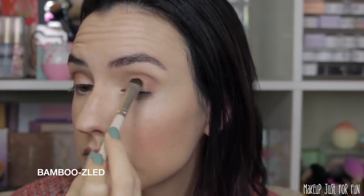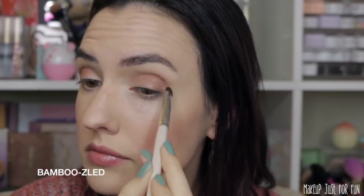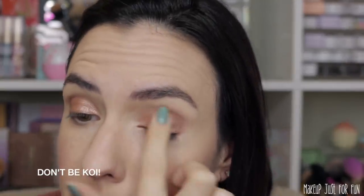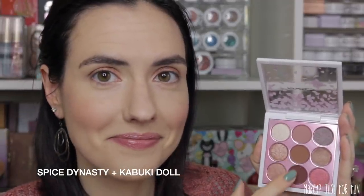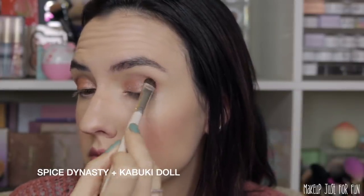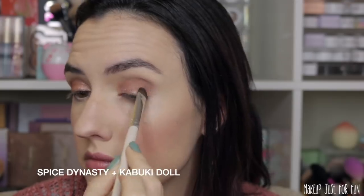This is really better applied with the finger, but it went okay with the brush in this instance. Now I'm going to use my finger to apply the shade Don't Be Coy, just packing that all over the inner part of my lid. This is so bright. And these metallic shades just look so beautiful when applied with the fingertip. Now I'm mixing the two darker matte browns, Spice Dynasty and Kabuki Doll, and just deepening up that outer corner a bit.